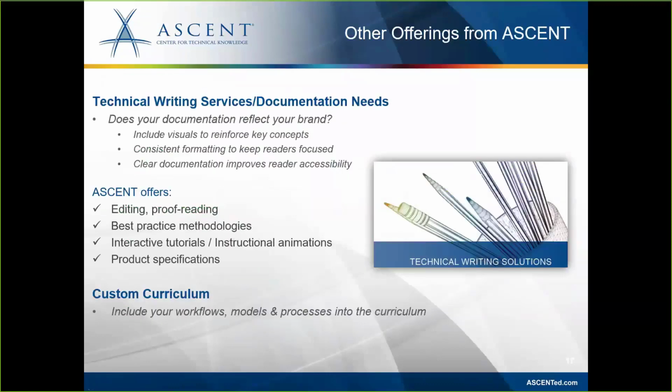And then just some other offerings, just to remind you too, we do have other services beyond our traditional curriculum, which you might not be aware of. So we have technical writing services that we offer, customization of our existing curriculum, and development of custom curriculum from scratch. So you may not be aware that we can do that. If you are delivering training to your internal users, you certainly want to ensure that they're receiving the most effective training possible. So that may be something you might want to take a look at.